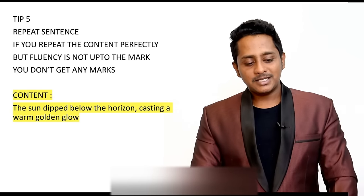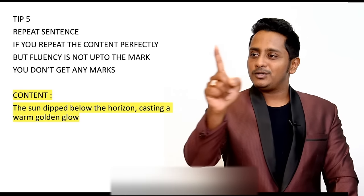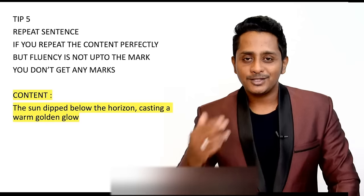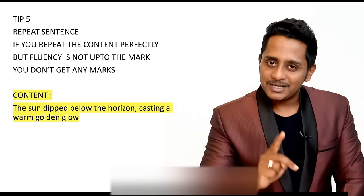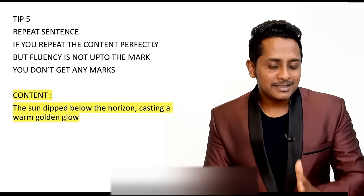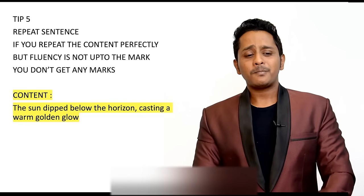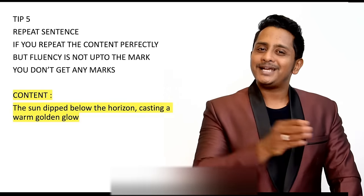You can speak "The sun dip below the horizon" and click next, and you will get full marks. But you need to be fluent. You need to be continuous, rhythmic, speak like the speaker. That's the constraint. When you practice every day, practice to overcome that constraint. Don't practice for content. Practice for fluency.